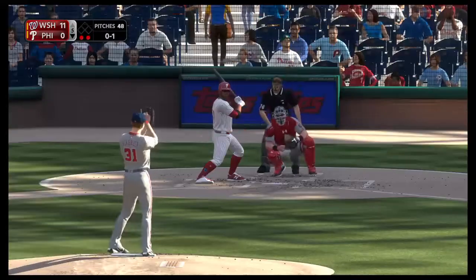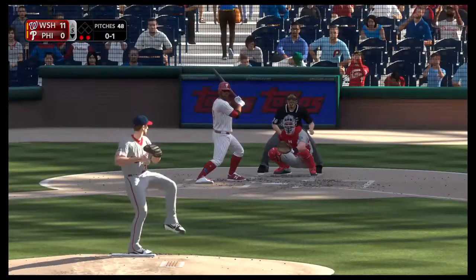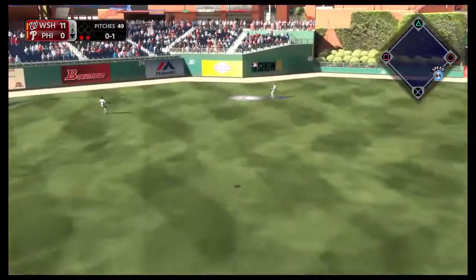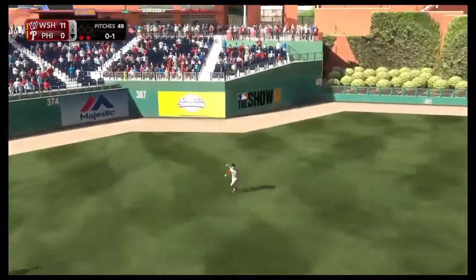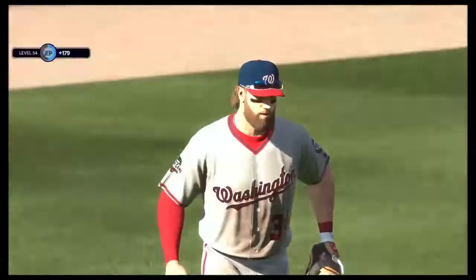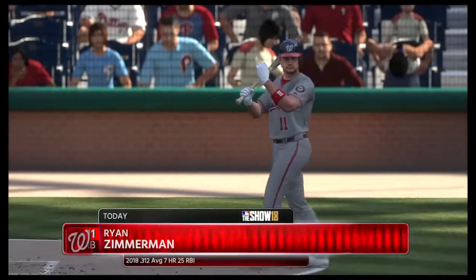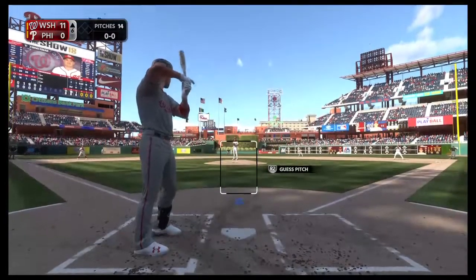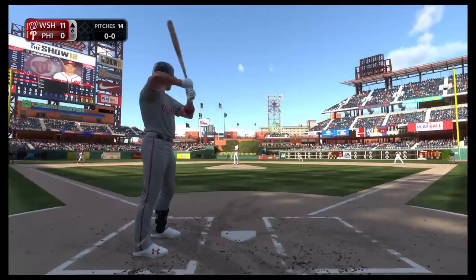Well, he's done a great job on the hill throughout this game, and it's something to be proud of anytime you can pitch a good game in this ballpark, especially when it's not your home ballpark. Harper is there, and it's a very quick. Now at the plate, Ryan Zimmerman trying to keep it going, a perfect 3 for 3 thus far.